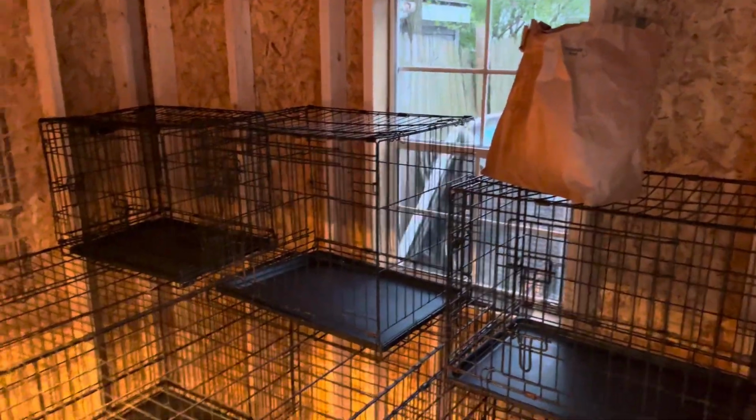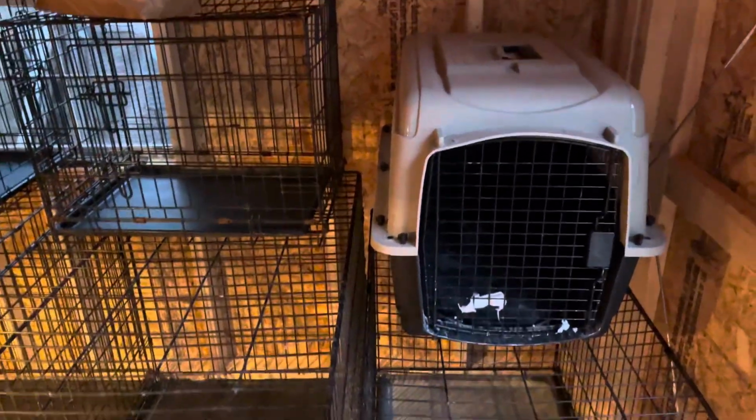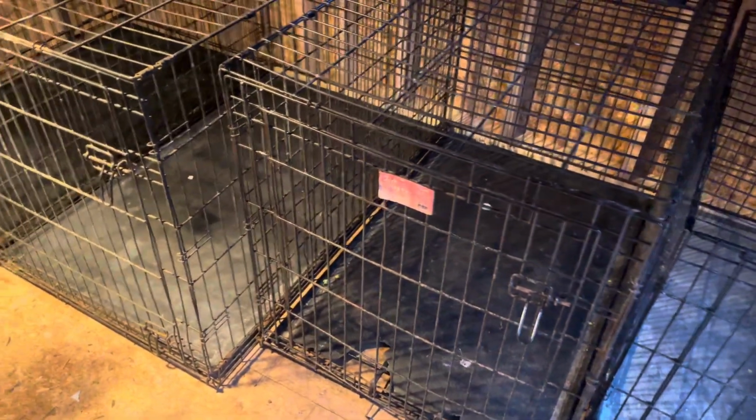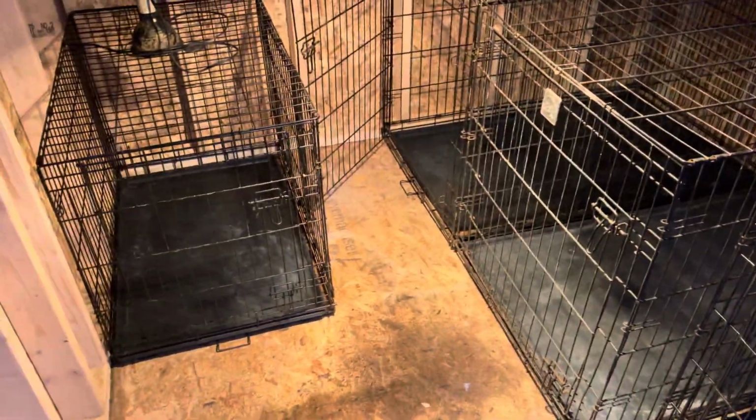2 windows, 3 small cages for the tiny pups. A little crate. I'm selling that crate, I don't need it. Kennels, that's flooring. That one, the floor got cracked up. But yeah, this is it. This is their home. Home sweet home.